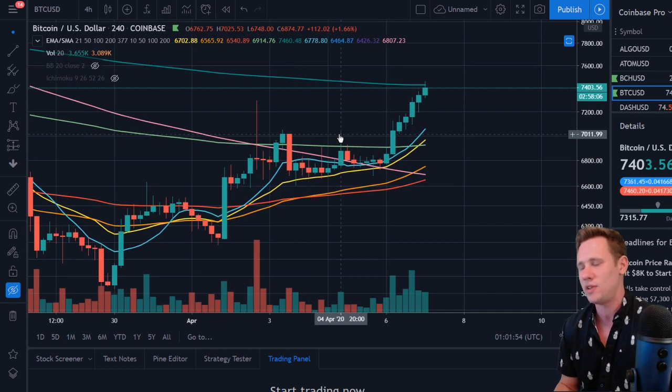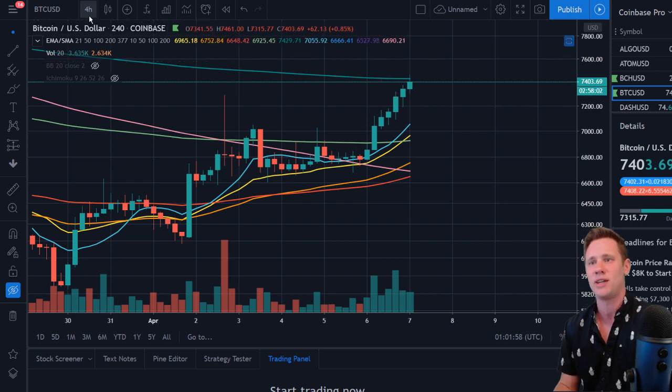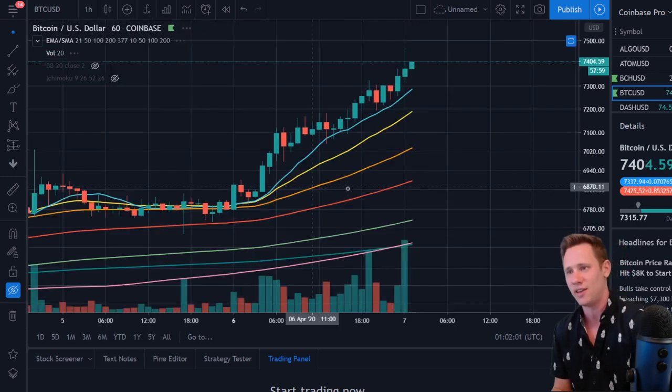We're still above 74.00, so I'm going to let this trade play out as long as it plays out. The trend is your friend until it's not.